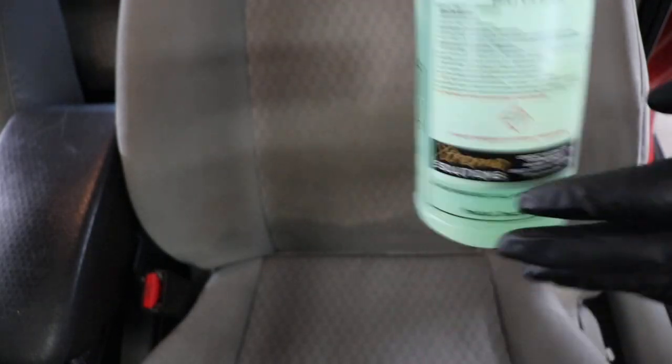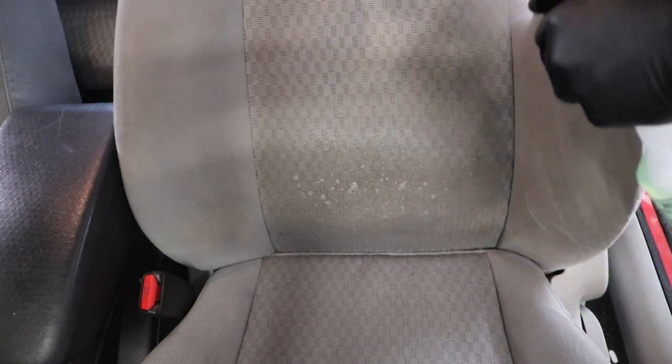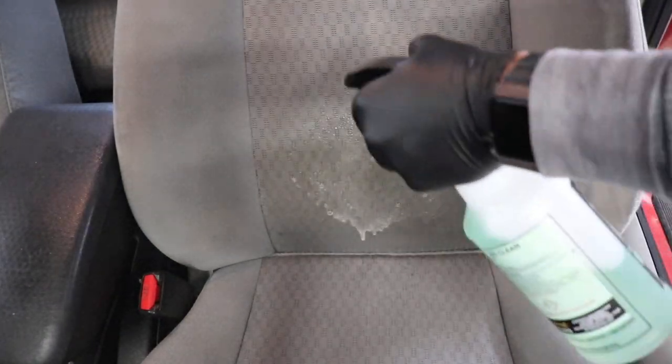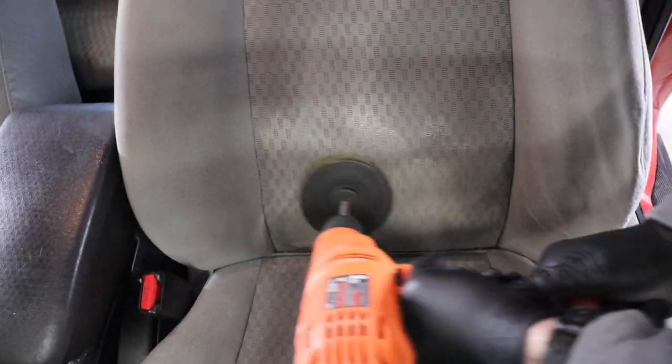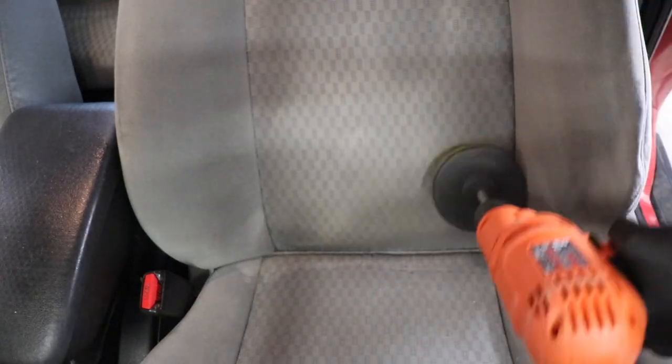So now I'm going to use Extreme Solutions BioClean on the back of the seat. Now this cleaner was also diluted 4:1. It's designed as a more environmentally friendly product, but don't be fooled by that. It's very strong and it works extremely well. Also, those lines are not stains or marks on the fabric. They're caused by the lights in our garage.